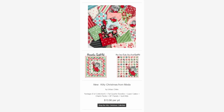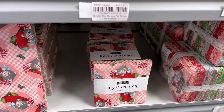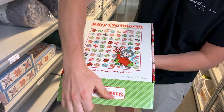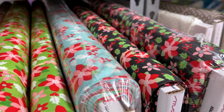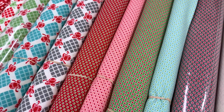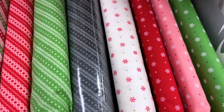If you're feline festive, we can pounce onto Kitty Christmas. For Kitty Christmas, we do have yardage of the full collection. We have fat quarter bundles, layer cakes, charm packs, 1 yard panels, and quilt kits. It's a great group, but we have lots of light Christmas colors such as holly, frost, mint, coral, and pink. And then the pattern design has a lot of kittens and stockings, poinsettias, toy boxes, and snowflakes, and some polka dots in there. So it's a really great looking Christmas group. So go ahead and check out Kitty Christmas.